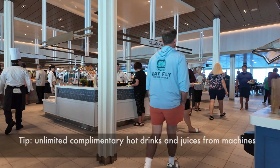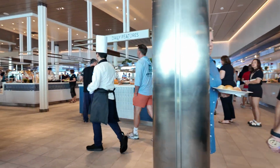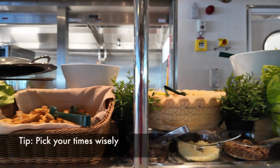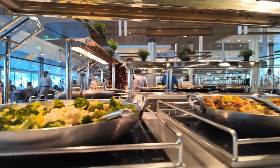Tip 1. Coffee, tea and juice is complimentary 24/7 in the Ocean View Cafe, so you can pop here at any time to grab a drink. Tip 2. On port days, the breakfast buffet is busy, but the lunch is quiet, so pick your times wisely.